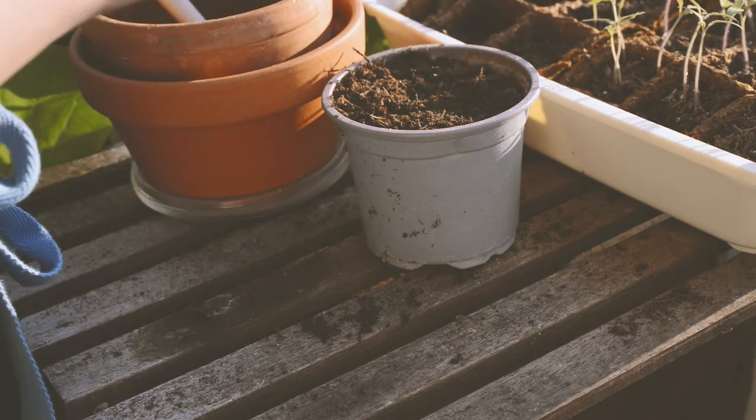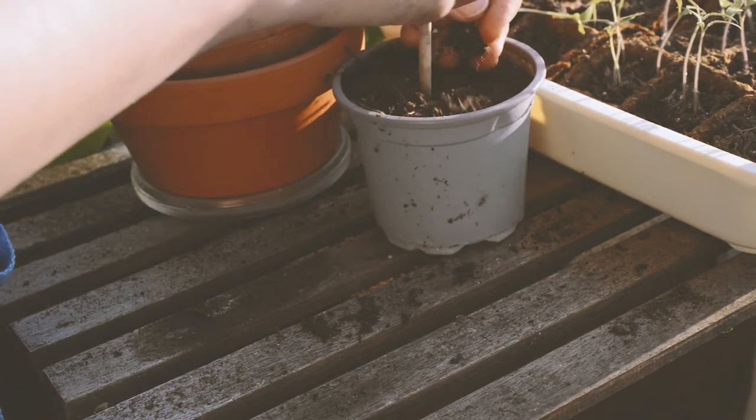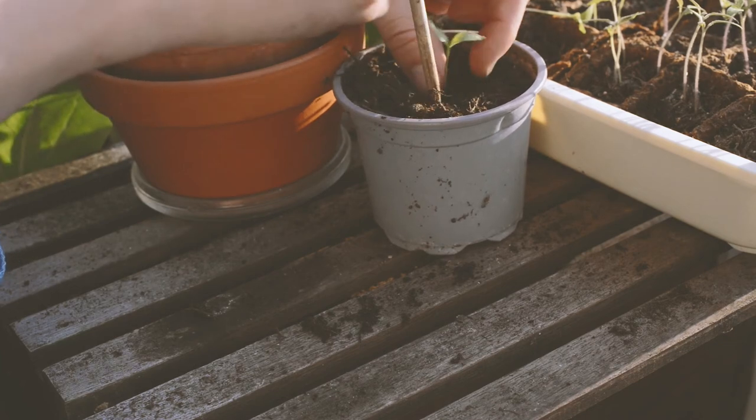Afterwards, I transferred lots of tomato seedlings into bigger pots. I also made sure to write more tags to not forget which variety is which.